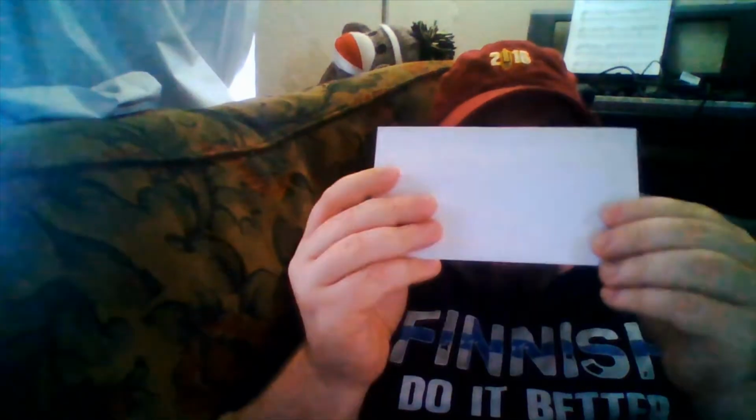This one, I didn't look up to see who it was at all, but it's postmarked from the Metroplex of Michigan, so Detroit area. Initials on it are CB, and it feels like there's a bit of stuff in here, so yeah, let's see who this is. I would guess maybe somebody in the hockey world since Detroit, but I don't really know. Let's find out.